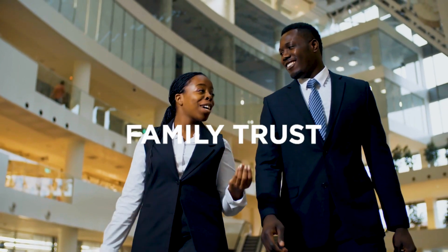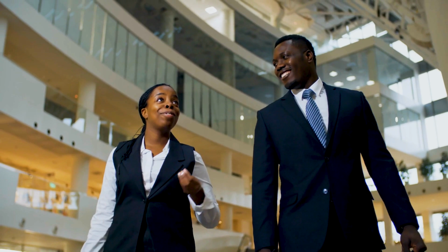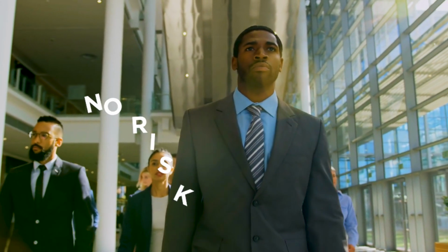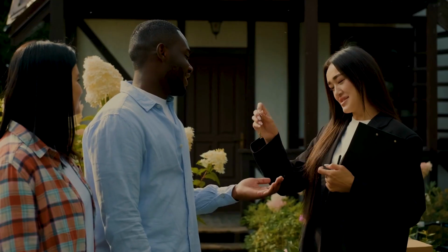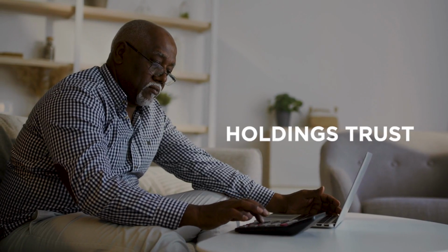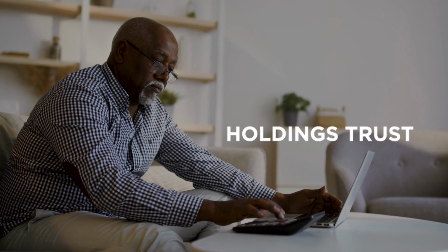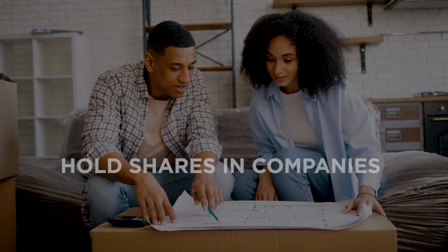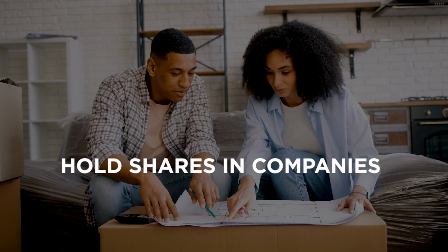You need a family trust. Now, your family trust is a place where you preserve wealth. It's a no risk or a low risk trust. And the main purpose of the family trust is to protect assets. Then you have the holdings trust, and the holdings trust serves one very important function, and that is to hold shares in companies that own your properties.